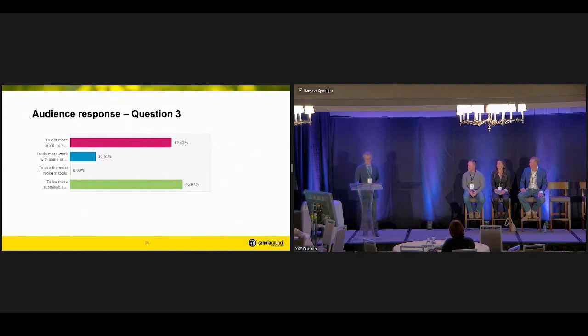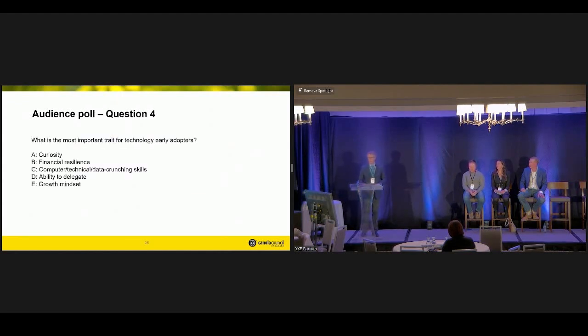All right, we're going to go on to question 4. What is the most important trait for technology early adopters? This is a personality trait, so this is like the social sciences that we've just been itching to get into today, and we haven't had a chance, so here we go. What's the most important trait for technology early adopters? A, curiosity. B, financial resilience. C, computer technical data crunching skills. D, ability to delegate. E, a growth mindset.